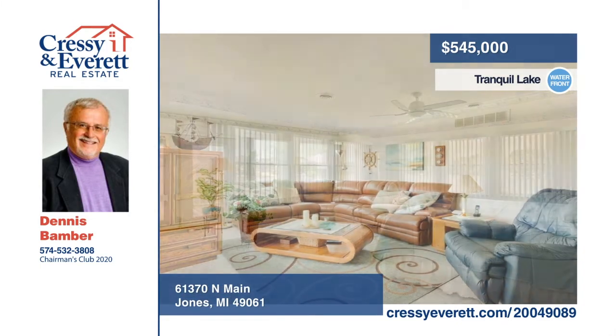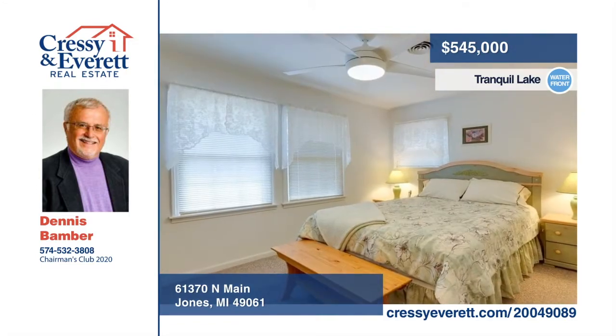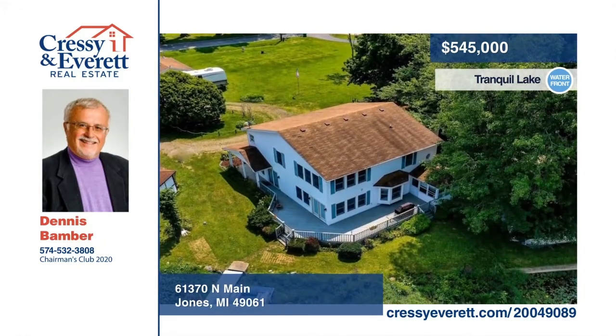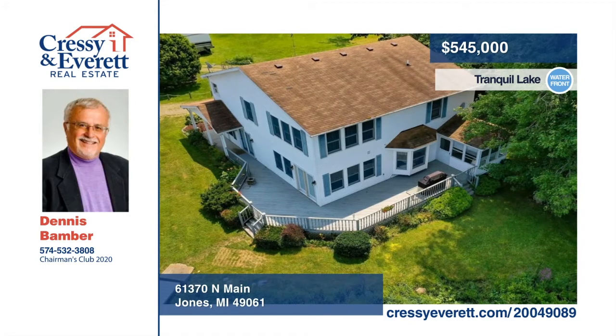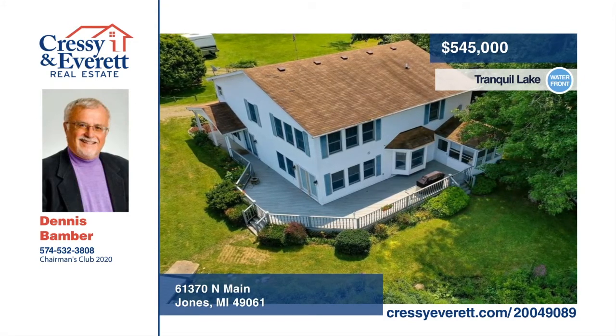Additional features include generator, backup emergency heating system, septic tank alert, color-coded thermostat on the kitchen faucet, Wi-Fi thermostat, and geothermal heating system. Enjoy lakeside in the three-season room and large wraparound deck. Schedule a showing today with the Dennis Bamber Group.